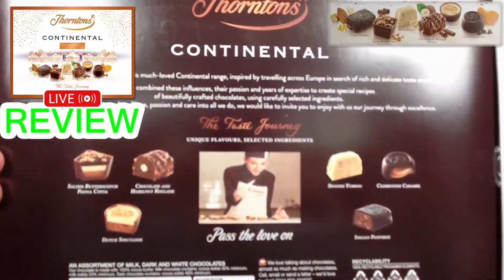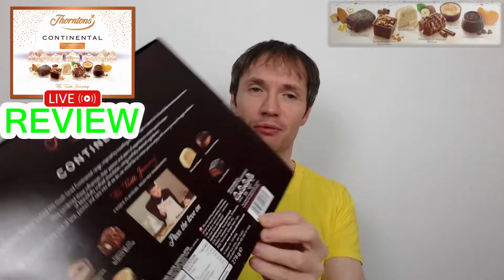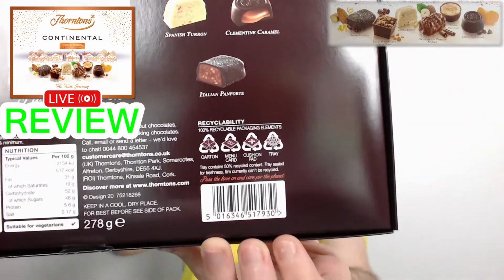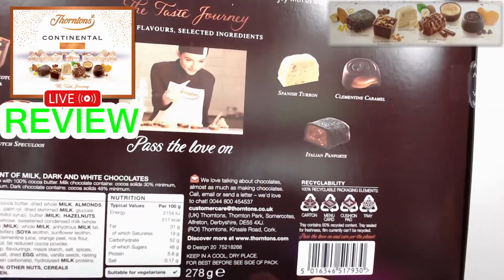You can see what they're trying to achieve here, and it's quite a nice way of expressing it, really. And basically the whole thing is recyclable as well. It says pass the love on and care for the planet as well. You can see that there in that italic text just above the barcode. We can see the calories there as well. Hopefully you can. There we go.